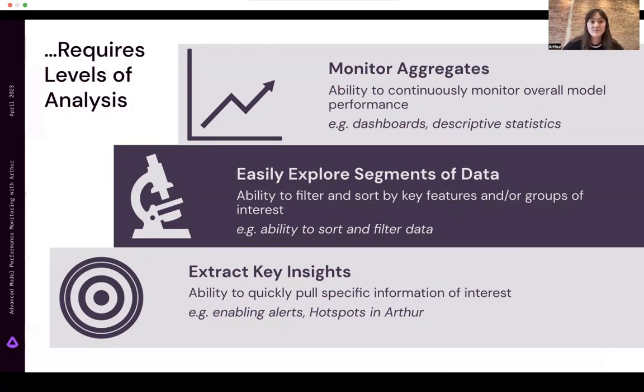External stakeholders may expect a consistent report or some sort of feedback, which is great. And typically those tend to be higher level aggregates. That'll be a dashboard that they look at weekly, or descriptive statistics of how well the model is performing, like what's my accuracy rate.